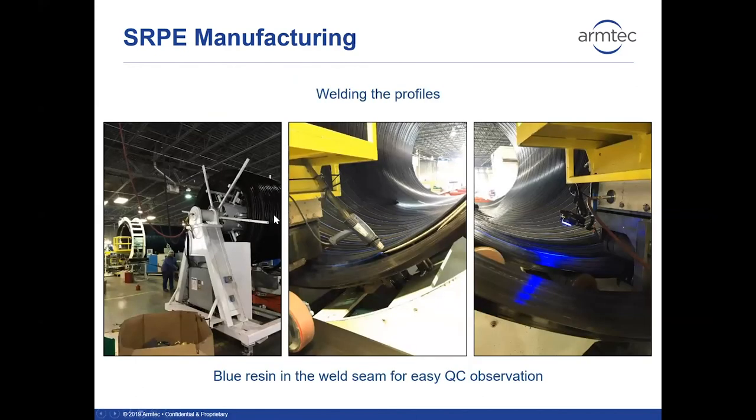So you see the profile here being fed into the machine. There's an HDPE extrusion welding gun right here. And it is laser controlled, laser measured, temperature is controlled, every segment is welded. So the HDPE of each segment is melted, then the HDPE welding rod is fed in.